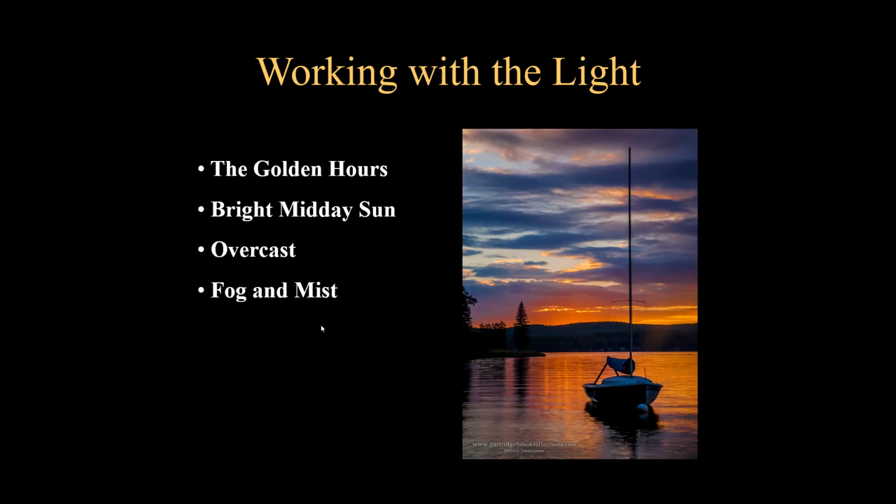So I was talking about fog and mist, a very interesting kind of light that can be sort of dramatic and mysterious. In New England, we have all sorts of kinds of weather and extremes of weather. And oftentimes going out in the worst kind of weather is the time you get the best shots. And finally, I'll talk a bit about night photography, some of the things we can get at night when the sun is no longer with us. So we're going to start off by talking about the golden hours.